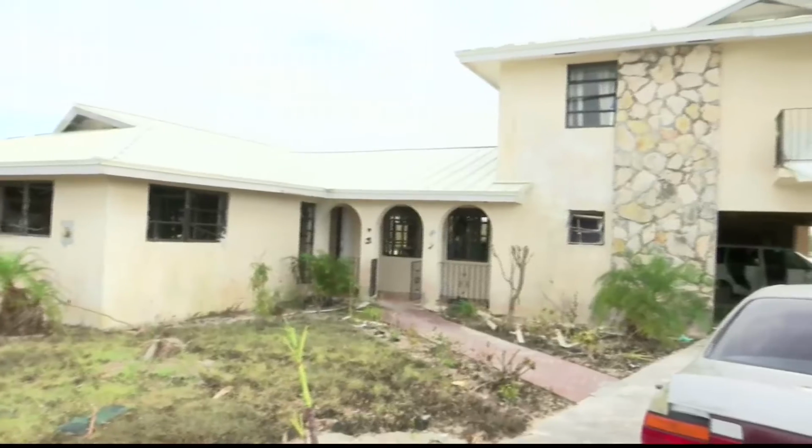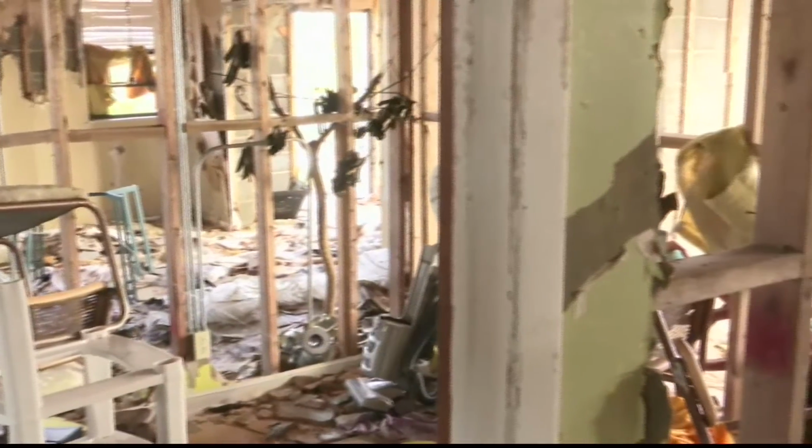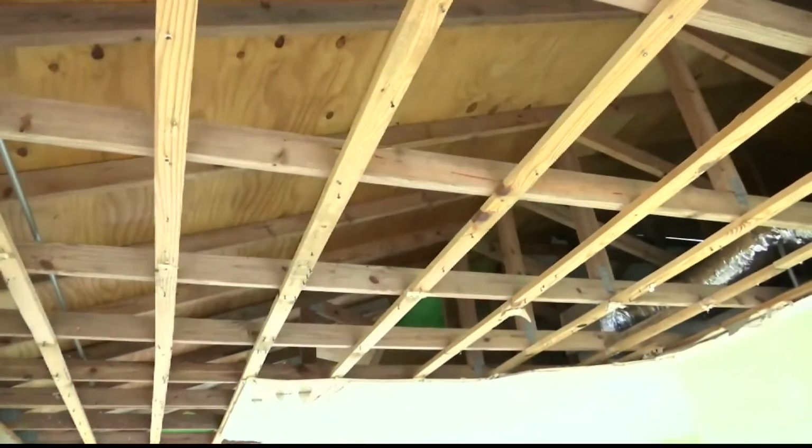Also, as we are in the peak of the hurricane season, a local engineer is providing some key advice in building. Crystal Darling tells us more about what people can do to make sure their homes are secure during this active hurricane season. Whether you're building your dream home or reinforcing the house you've been renting, securing the structure during hurricane season is important for the safety of every household member.